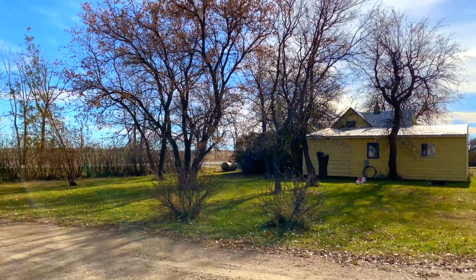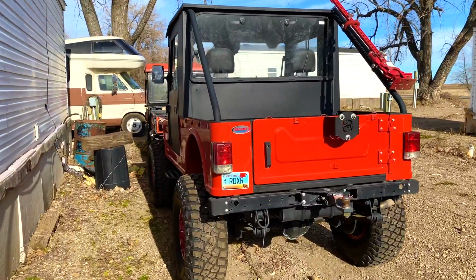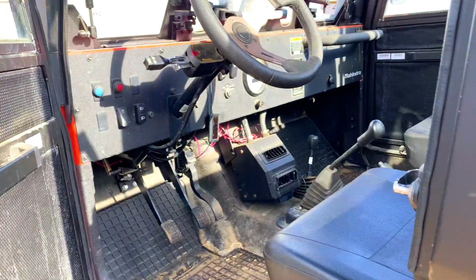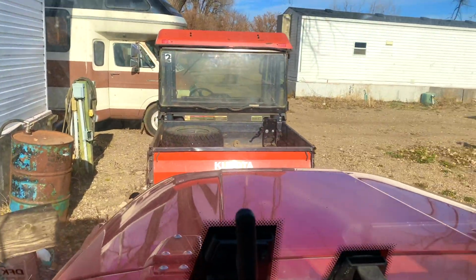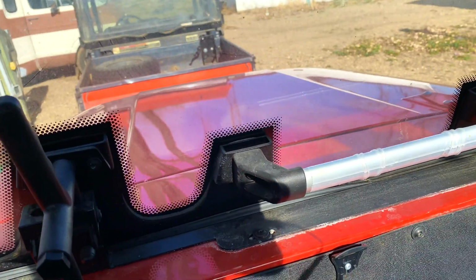It's another beautiful day out here and I will be selling my Roxor. Yes, you heard it right. My Mahindra Roxor is going up for sale. Let's get this started.